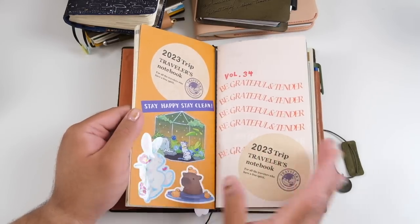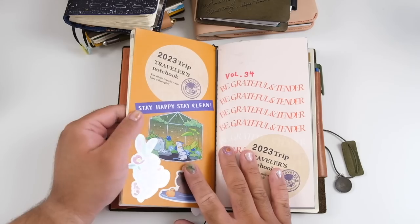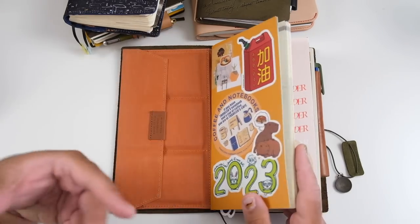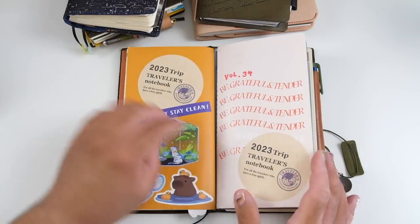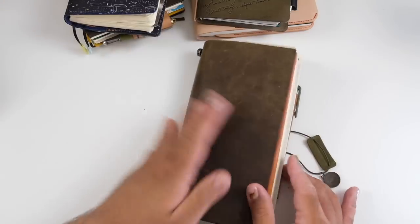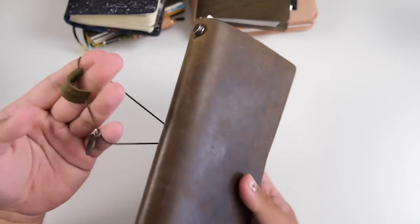I have a feeling that second half of the year notebook is going to go to a friend. So yeah, I guess that's another thing that I just need to accept. That's going to be deleted from my Techo Kaigi, but that's all right. I still really enjoy using this insert. So love this journal. We'll probably use this forever in my life. It's kind of hard not to, since I love it so much.